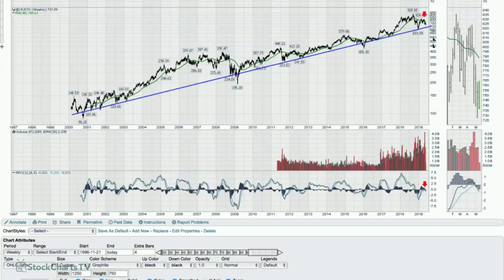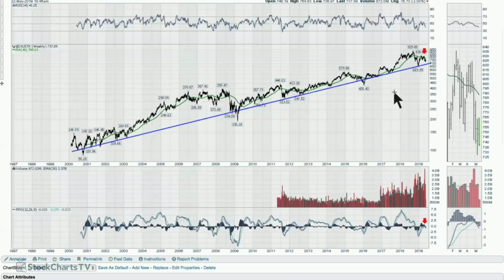I think it's pretty important that this trend line holds at around 700. I wouldn't want to see that line snap too hard. Again, if it was going to go, you want that to be the final low by far. We do not want to see this big uptrend break.